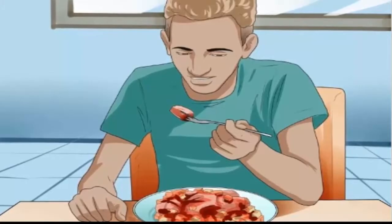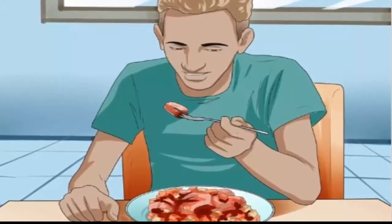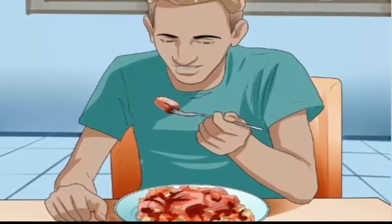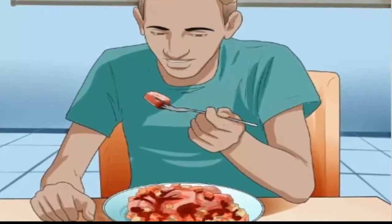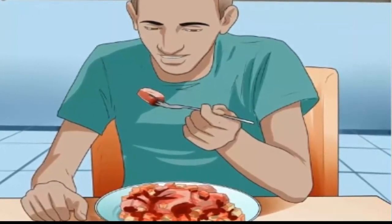Eat smaller meals at regular times. Eating a big meal in the middle of the day can make an ulcer worse. Instead, try to time your meals at regular times throughout the day, and have more small meals, as opposed to a few really big ones. This will help your stomach to process smaller amounts of food more easily.